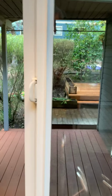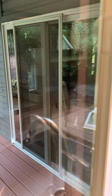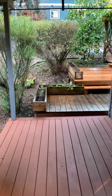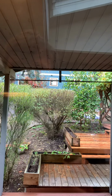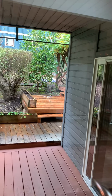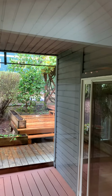Vinyl windows. And here's looking off of the dining room we were just in. There's a slider to the little covered deck here. There's some pretty nice landscaping. Can't see the house next door right back there. And then there's a wood deck and a walkway up to the little studio back in the house. I'll get there in a minute.